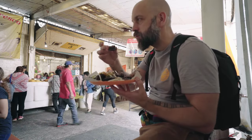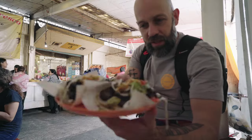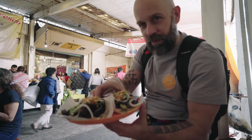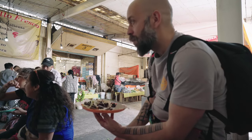Muy, muy rico. This taco was really delicious. I've added nopales, Mexican edible cactus, plenty of onion and spicy salsa. It all happened on my first day there before noon. I already had a few dishes eaten that day. I was getting really full.